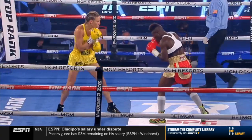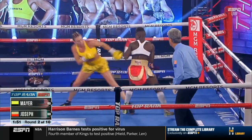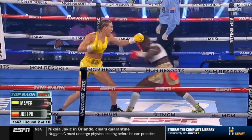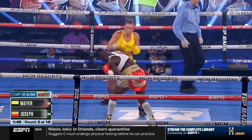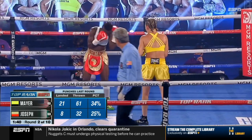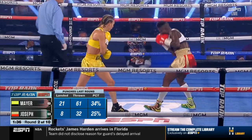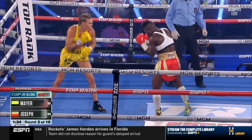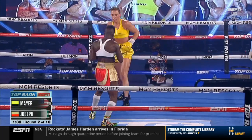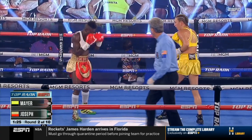A good opening round. In that first round, Mikaela Mayer was able to land 21 of 61 punches. That's it. There you go. Stop throwing one punch, Helen. You see those looping shots coming from Helen. Mikaela's got to be careful. She can shoot from the outside, but she needs to be cautious and not get caught on the way out with those looping shots from Joseph.